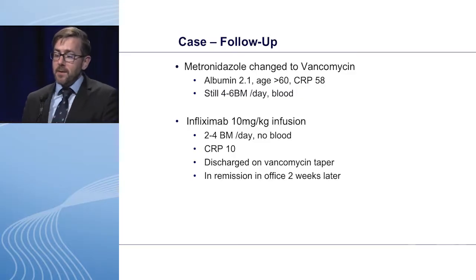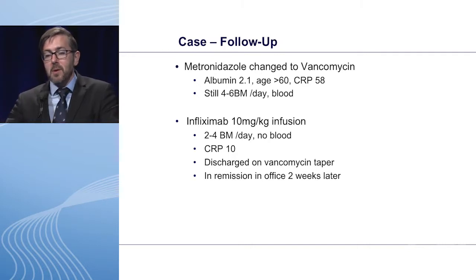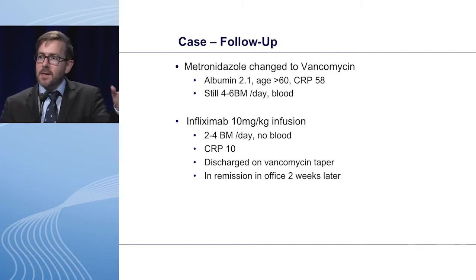And so to give you an example, in this patient, he was partially responding to metronidazole. We put him on vancomycin. He had all the markers suggesting more severe disease. He had low albumin. He was older. He had a high CRP. And on vancomycin, he was still in that 4 to 6 stools a day range. So he's better, but he's not in remission. And so then we gave him an infliximab infusion.